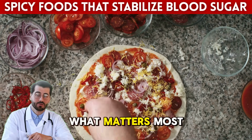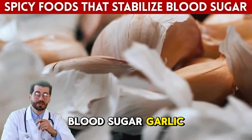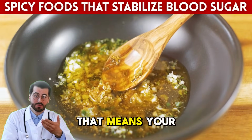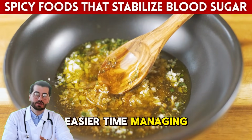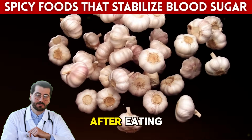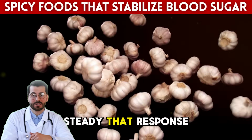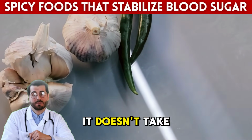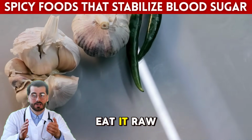Let's start with what matters most, blood sugar. Garlic contains compounds that help your body respond better to insulin. That means your body has an easier time managing sugar after meals. If you've ever felt dizzy, sleepy, or foggy after eating, garlic may help steady that response. The trick is using it regularly and the right way. It doesn't take much, and you don't have to eat it raw.